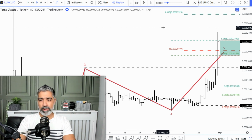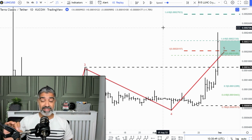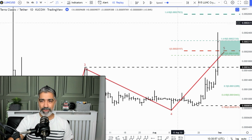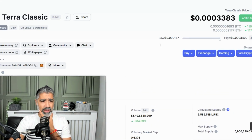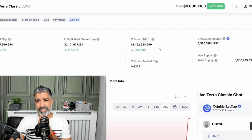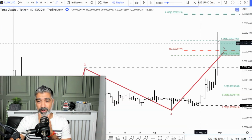So bang, massive explosion. So we're now in this zone, and often the big mistake people make is having a fixed price to take profits, especially if you're trading. Not the best practice. Why? Because we don't know how far it's going to go. Like, the volume is insane with Terra Luna. I was just looking at it on CoinMarketCap. The market cap of the whole crypto is 2.2 billion, and the volume is 1.4 billion, 1.5 billion worth of volume. So that's telling us there's a lot of interest in Terra Luna right now.